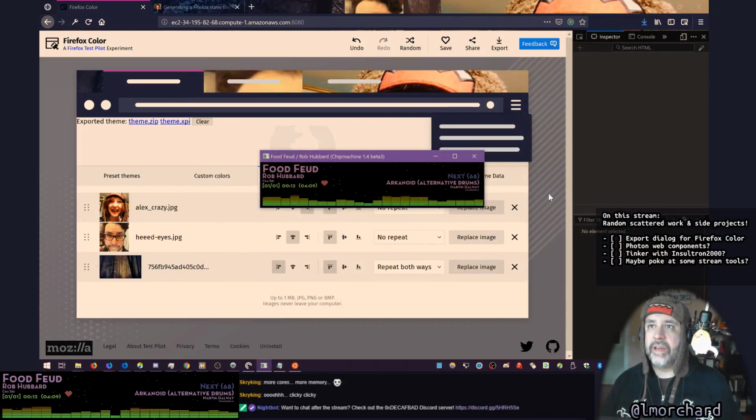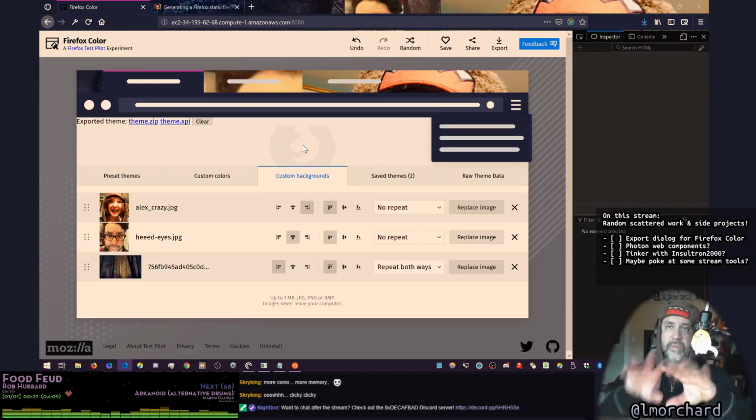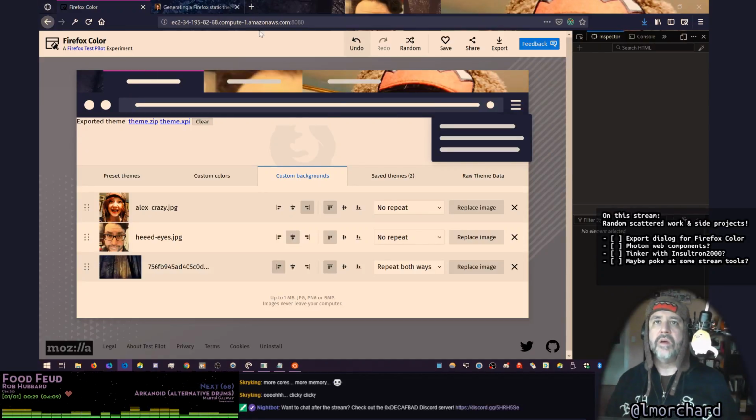Now, having explained all that, what I want to do today is improve this terrible bit of UI. Because when you hit export, it just says blah, blah. What I really wanted to do is come up with like a dialogue or something.